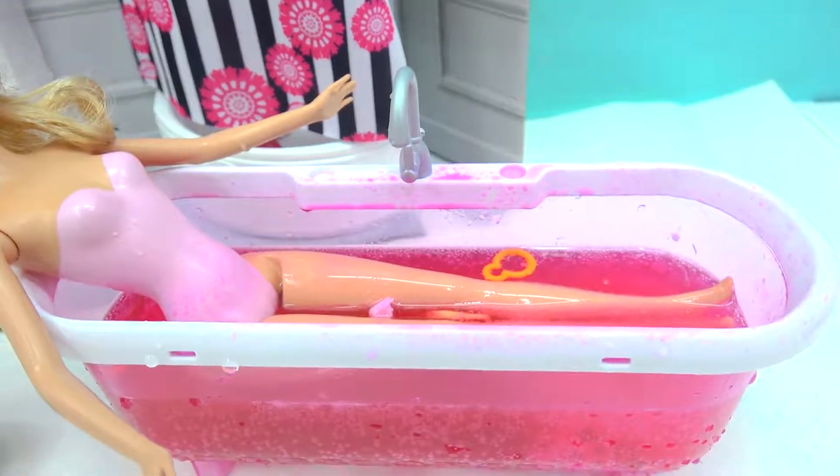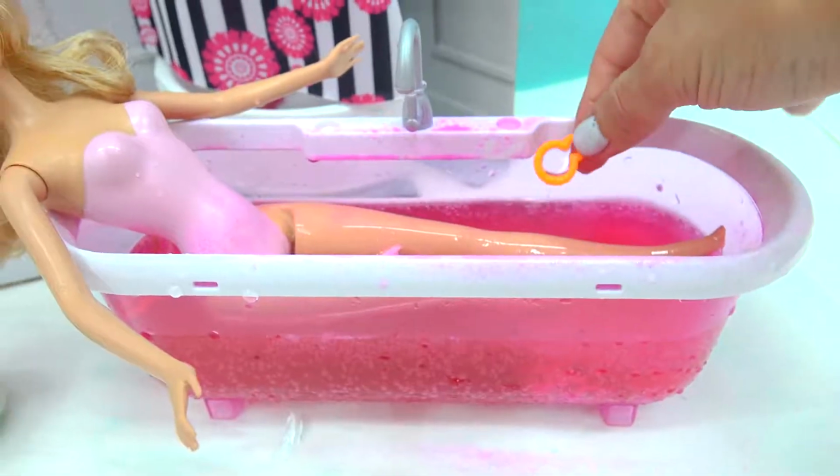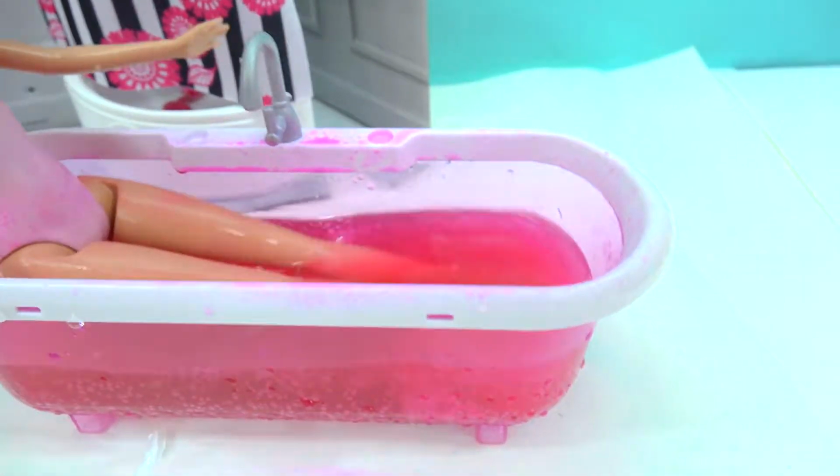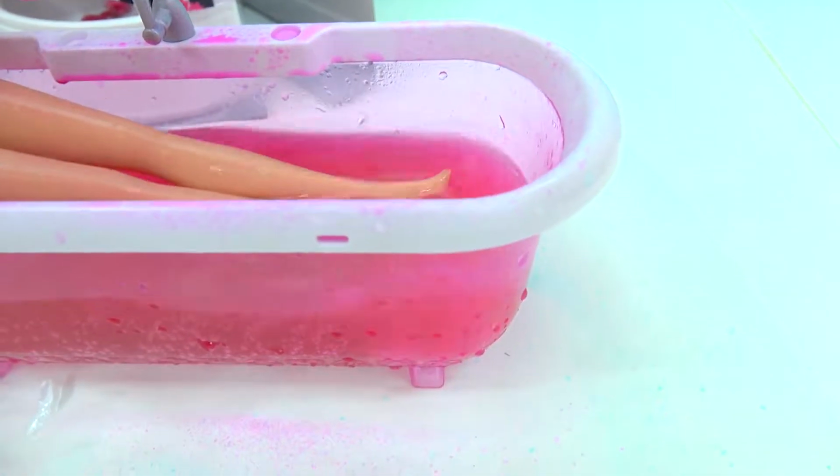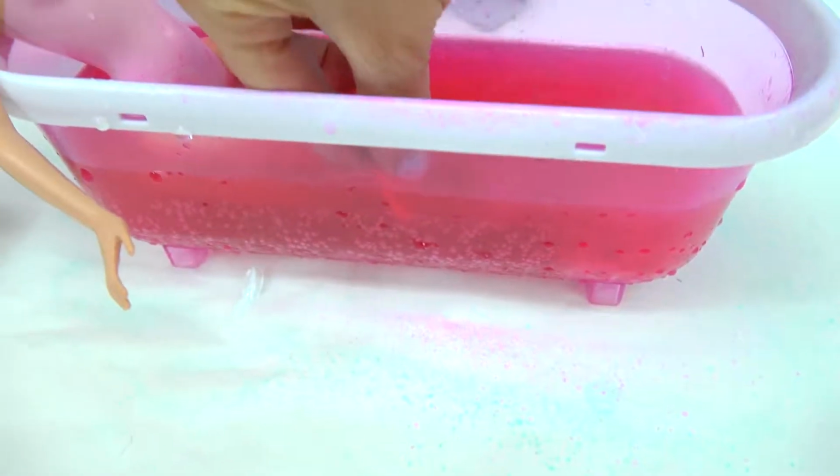Do we have anything else? Oh, we've got one of the little charm clips right here. And what else do we have, Barbie? What else do we have? Oh, this bath bomb fizzy still has a ways to go. Oh, we have another clip right here.